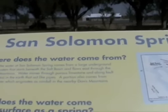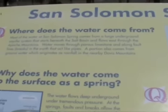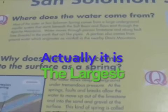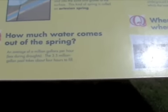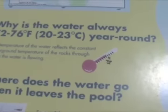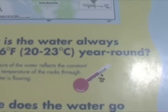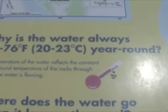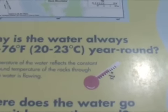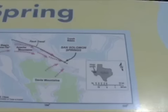San Salmon Spring. This is one of the largest freshwater pools in the country. 1 million gallons per hour. The 3.5 million gallon pool. The water is always between 72 and 76 degrees year round. It's because of the underground temperature of the rocks. Pretty neat. This is where it comes from.